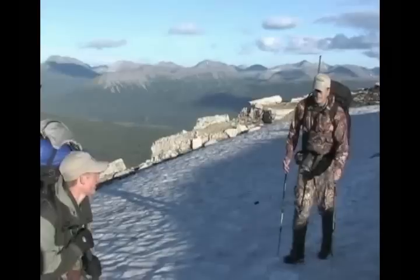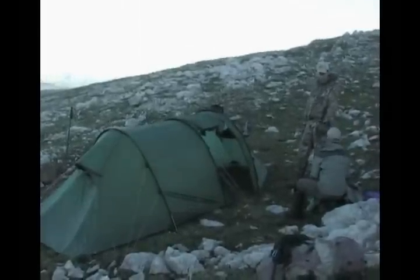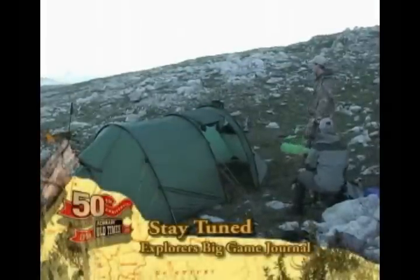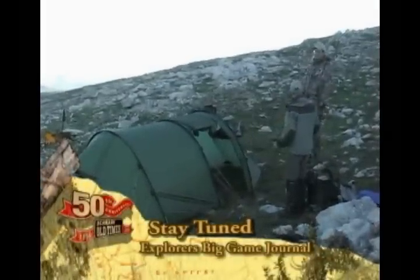Another 100 yards and we're there, Jim. We made it. I'm just going to set up camp on this side of the ridge for the night, and kind of sneak over and do some glassing on the other side. We'll continue with our spectacular stone sheep hunt right after this.